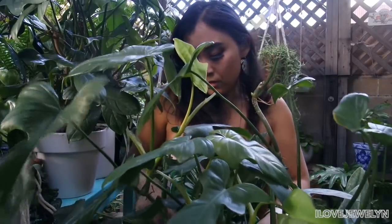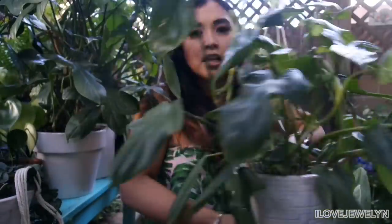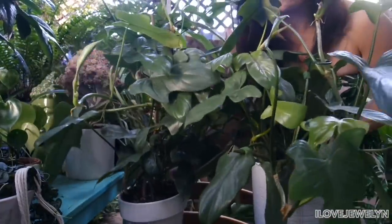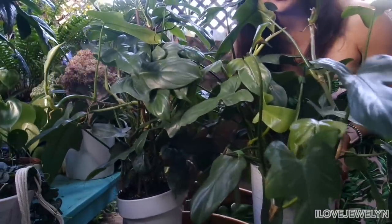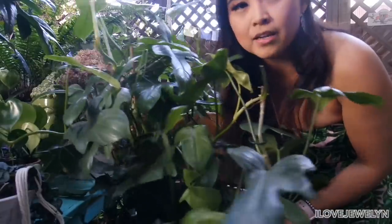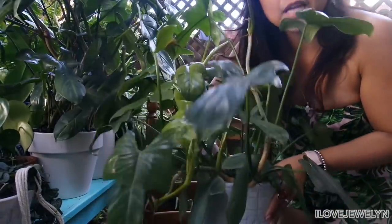Okay. So yeah, guys, this is my original one. As you can see, tons of dimension, but compared to, and I'm going to try to get out of the frame so you can see height wise. There they are, side by side. So much jungle vibes. But my newest one is just trumping my original one, but I love them both so much. And my newest one lives in my bathroom, and this one lives outside, my original one.